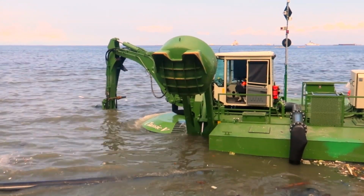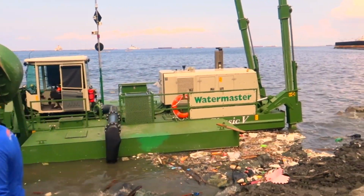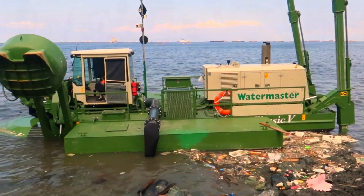They had to bring this in from Finland, of course, and it's a case of, yes, you spend a bit of money, but you really get the job done with the right tools. And I'm very excited to hopefully see this in action soon.